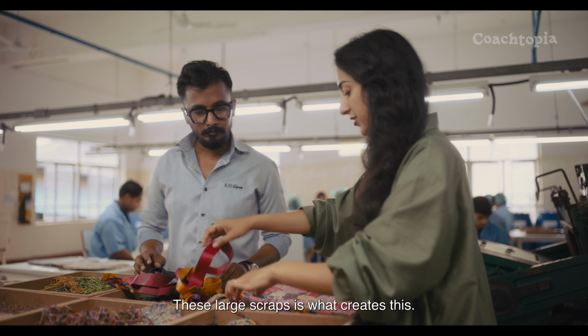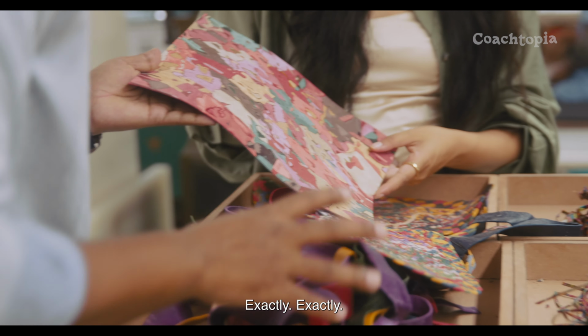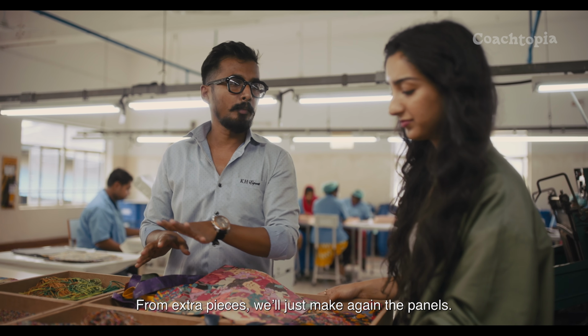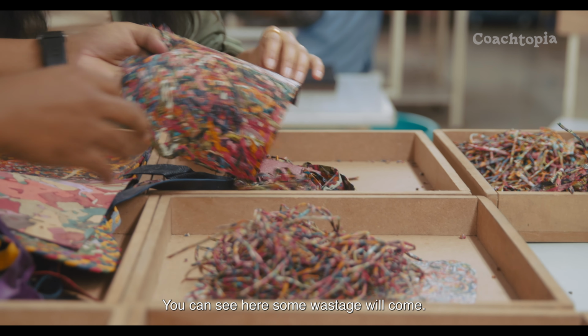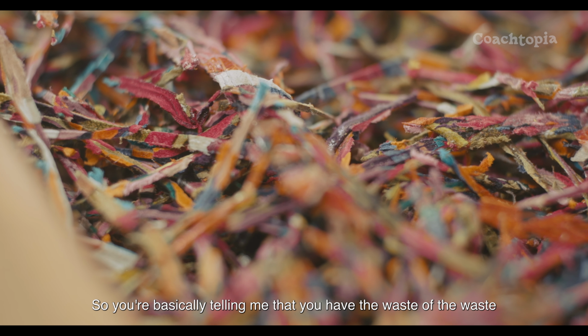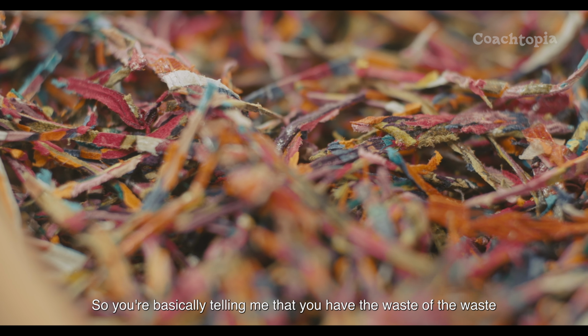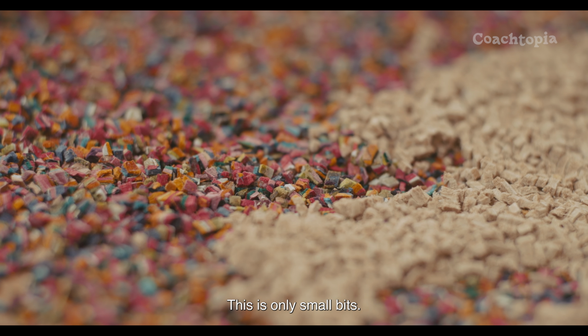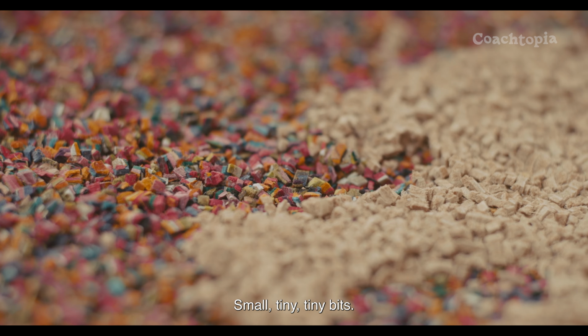These large scraps is what creates this. Exactly. And so what do we have here? From extra pieces, we'll just make again the panels. You can see here, some wastage will come. So you're basically telling me that you have the waste of the waste and the waste of the waste. Yes, exactly. This is only small bits, small tiny bits.